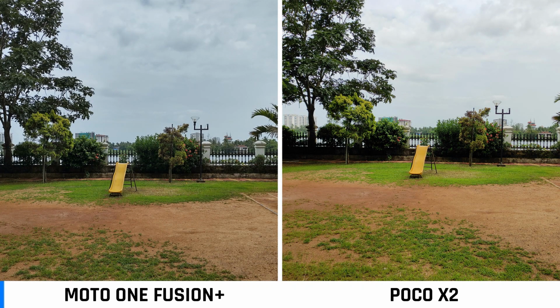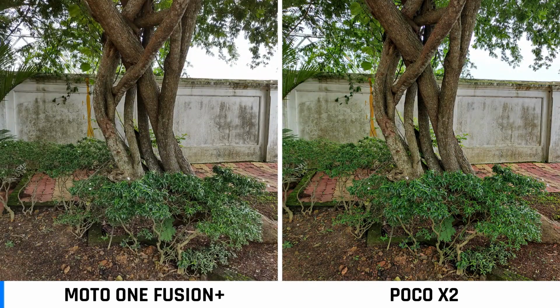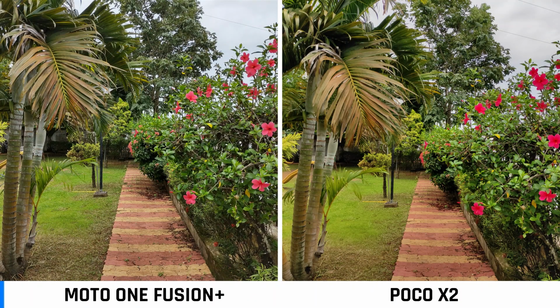Now if you zoom into the pictures, you could see that Moto offers slightly better details and sharpness levels towards the edges. The dynamic range looks good on both the phones. Looking at the daylight captures, Moto has done an impressive job in retaining the colors compared to the Poco X2, even though there is no clear winner.